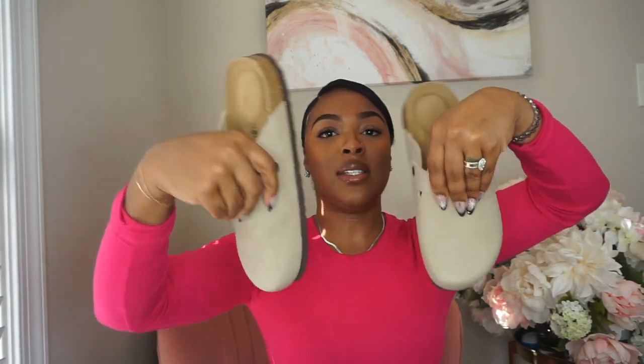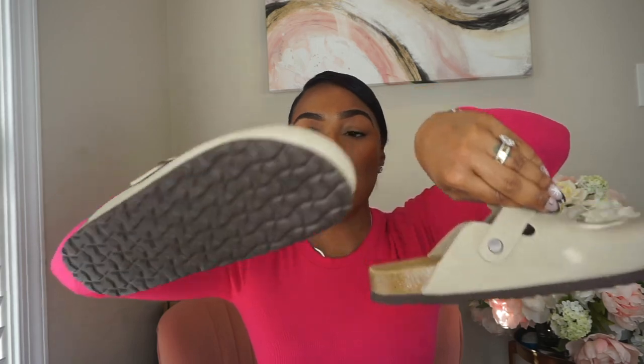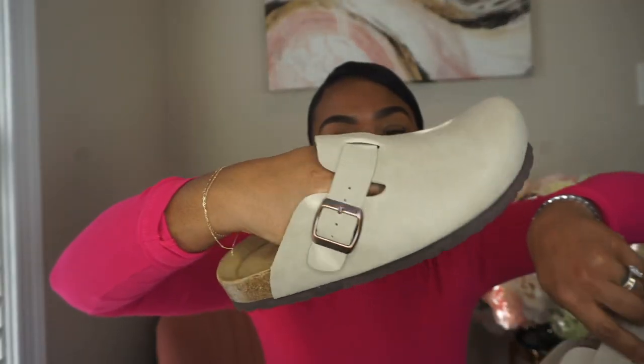So first I have these Birkenstock dupes. I know you've probably seen these everywhere. They are a dupe for the Boston clog from Birkenstock, and it's in this taupe kind of suede-ish material, and I got these from Amazon.